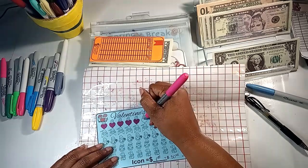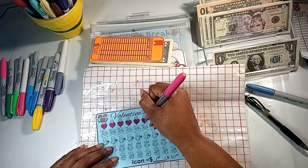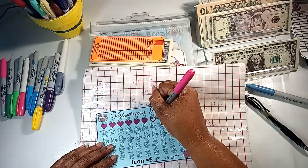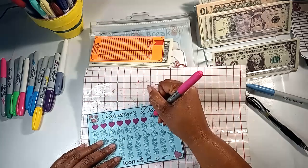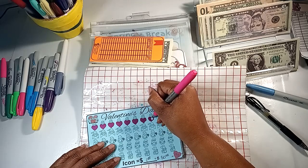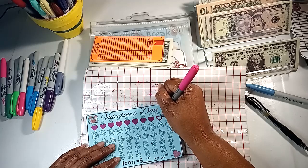My boys used to love Valentine's Day at school. And they'd come home with their little boxes and dump them on the floor. And they never looked at those cards. They went for the candy. So, you know, if I can save $50 and go buy a bag of candy.